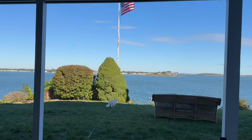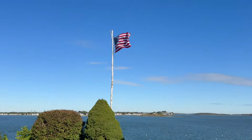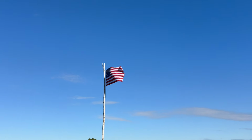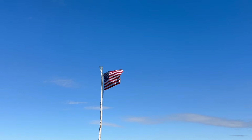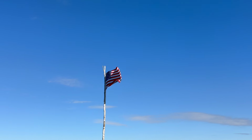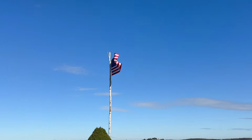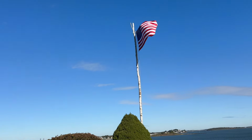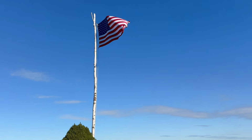What's that noise? That's a brand new Gettysburg Flag Company flag, and it's built for the weather, and you can really hear it this morning. I heard it in the room. I'm like, what is that noise? Oh, it's a new flag noise, because there is some wind this morning.